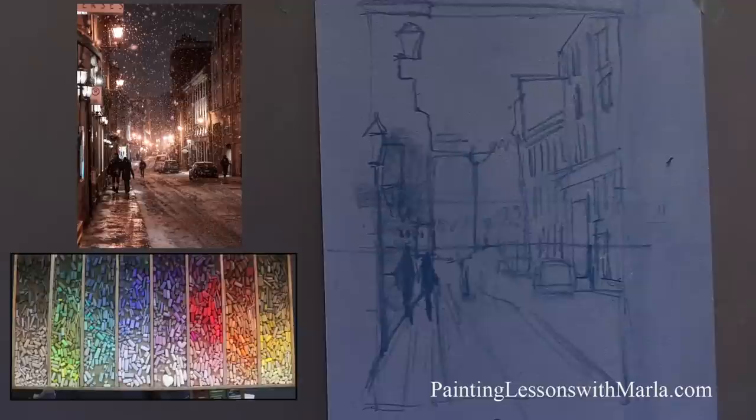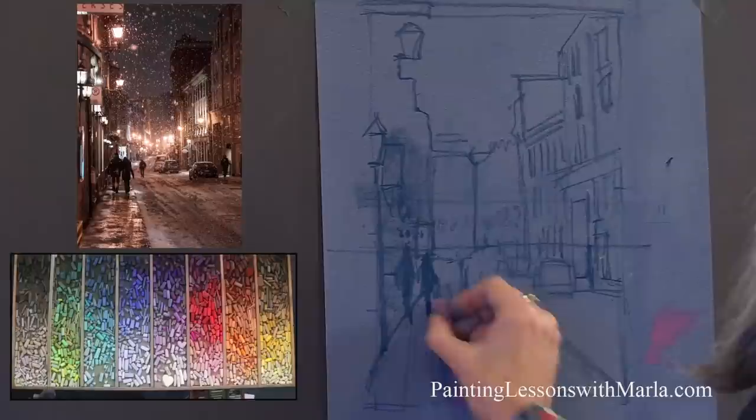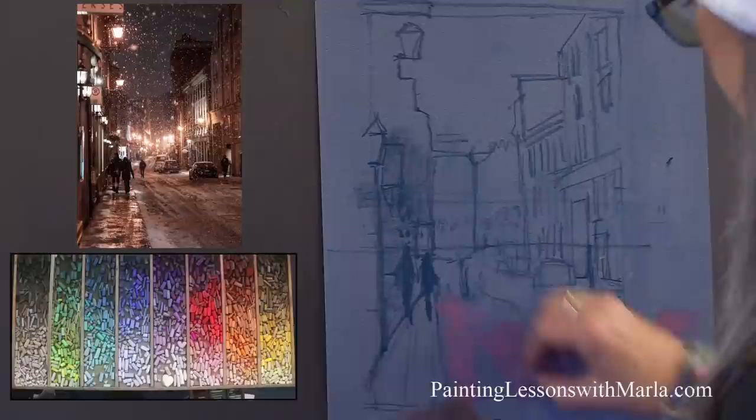I want to go ahead and get some color in. Start by getting something down in here.